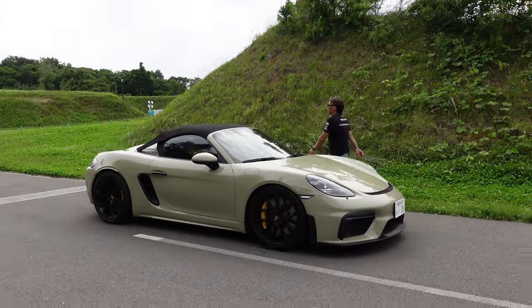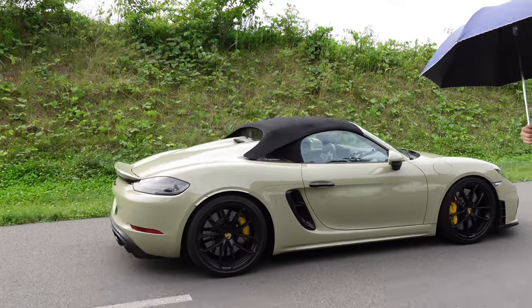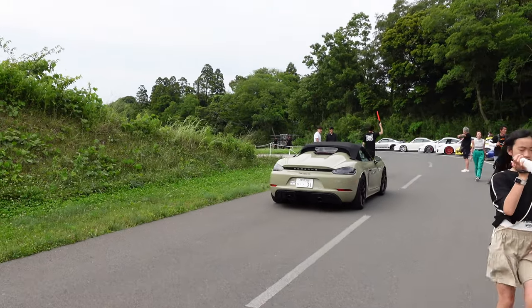I don't know what PTS this is, but man, it looks good. Sort of like a greenish gray. Almost like a mix of olive and fashion gray. Someone can help me out with that because I've never seen that before. But it looks really good.